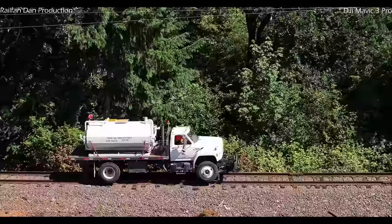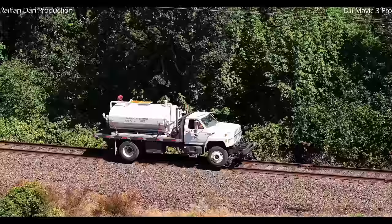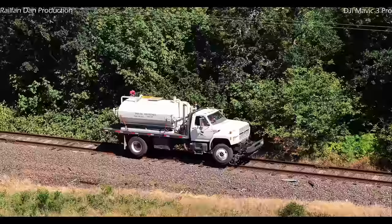Following the train during this whole run was a water tank truck which was used for fire prevention. Summers in the Pacific Northwest are now notorious for wildfires, and now even railroads take their own precautions for this where they can. It's great to see them staying ahead of the game.